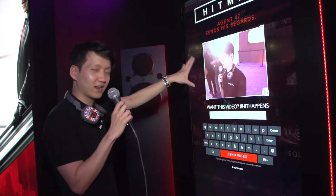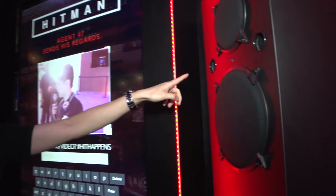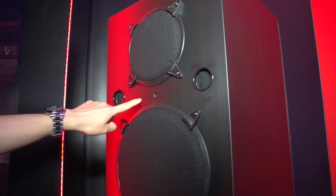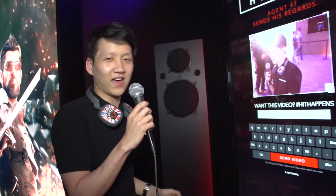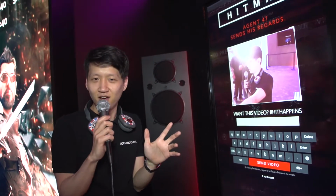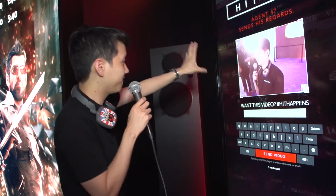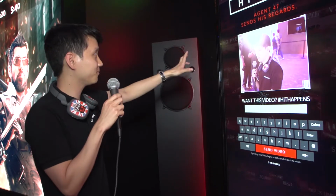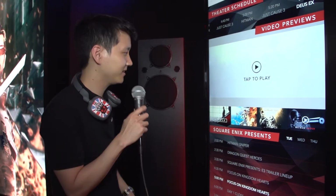Once the trailer starts playing, a laser dot comes on the screen, and gusts of air shoot out, oh, here we go, through these holes by the speakers, nicely concealed. So you get a nice gust of wind in the face, and hopefully you don't notice what's going on, and it's like a bullet shot. Then it films you, and you can tweet it out or email the video to yourself, which is a really nice, cool thing that they've done for Hitman.